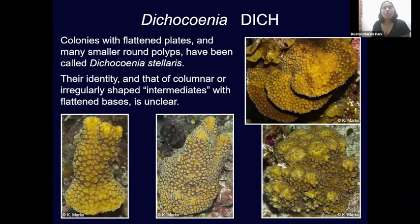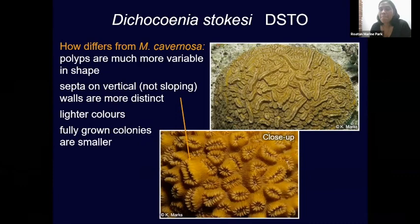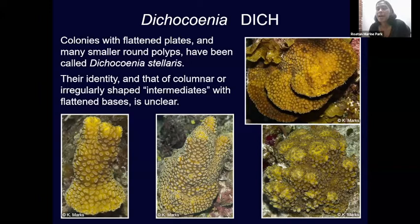And again, with low-lit areas, we might see them grow as plates. And in shallow areas with better lighting, we might see them grow as some columns. So colonies with flattened plates and many similar round polyps have also been called Dichocoenia stellaris. So this is another species of Dichocoenia, but again, when in doubt, same with the Orbicellas, just put D-I-C-H, just a genus name. And this is one of the highly susceptible species together with mace coral, pillar coral, and brain corals. So keep an eye on the distos for us as well. They're fairly small colonies. I haven't seen them too large here in Roatan.